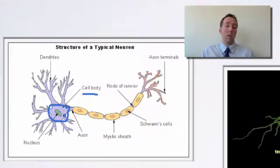And of course a neuron, like basically all cells, has also got a nucleus, and the nucleus is the control center of the cell. It's got the DNA in it, and it makes sure that the cell functions appropriately. So they're the two parts of a neuron which are similar to all cells of the body, really. But then it's got some really interesting differences.